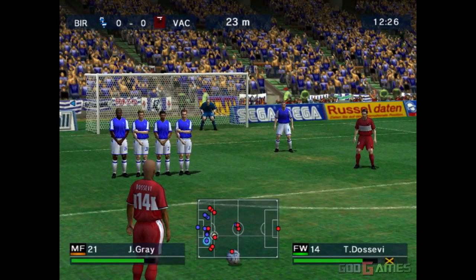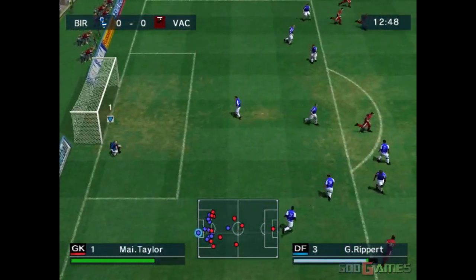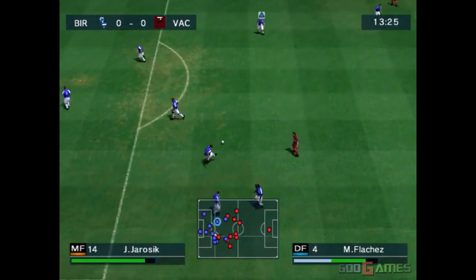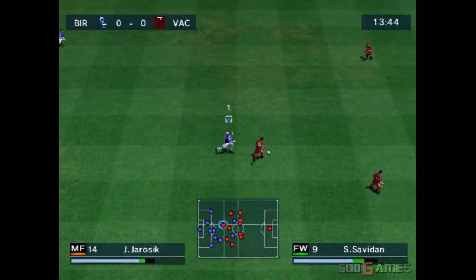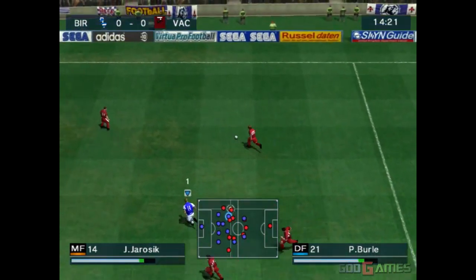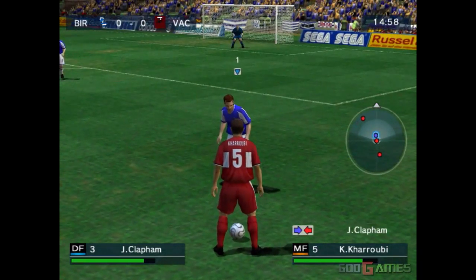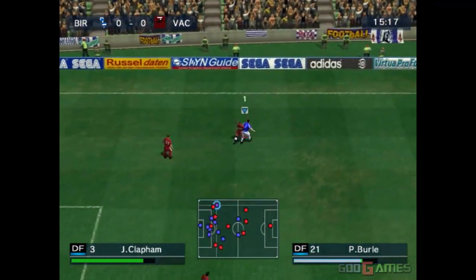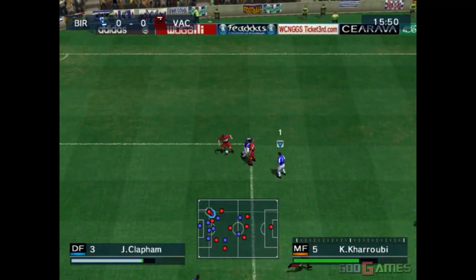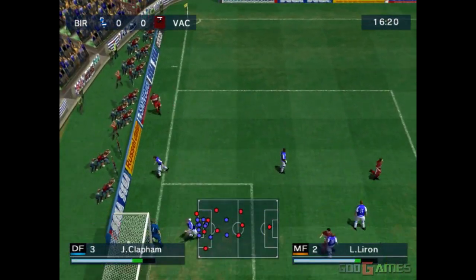Good position for the kick. Could be a goal. Oh, what's he doing? Well read by the keeper. Taylor. He plays it wide. Now, who's going to pick this up and run with it? Plays a short ball wide. Valencia. Can they take the initiative here? Strong tackle there. This could be dangerous. Keeper couldn't hold it. Out of play.